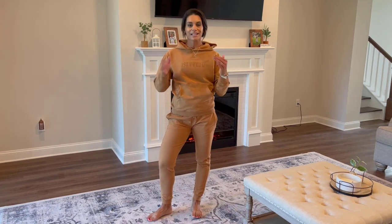Again, they come in a few colors, so you can kind of stock up and have your fall and winter staples ready to go. I know as soon as the weather gets chilly here, I will be living in this outfit. It just feels good, it looks good, and I know that I'm wearing super high quality clothes.